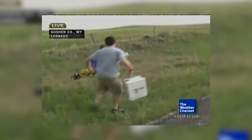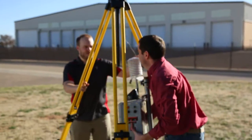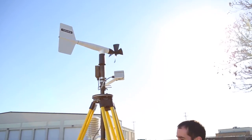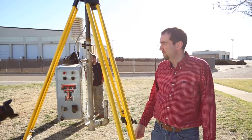We get out ahead, we'll pull one of the probes out, and it has a separate data acquisition box that we need to pull out, and also a battery box. We'll stake it into the ground, we'll hook up all the wiring, turn it on, and get out of the way. Stick nets are just one set of instruments Texas Tech is taking on the road.